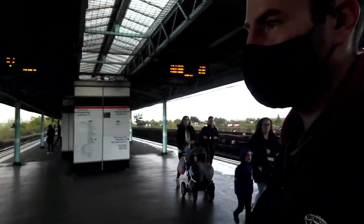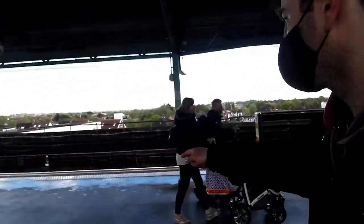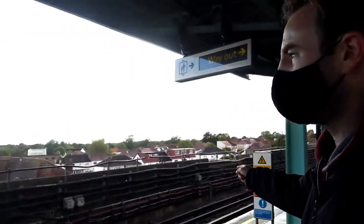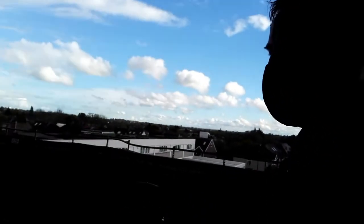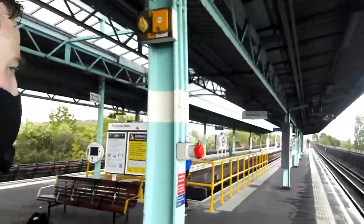So this is the platform of Greenford. You can see it's an island platform. That's the Central line towards London. That's the Central line towards West Ruislip. You actually get quite a nice view up here, all over West London. Now, I'm silhouetted again. I'll turn the camera this way for a moment. As for where the Greenford branch terminates, well, that's another fun thing. It terminates just here, in the middle of the two platforms.